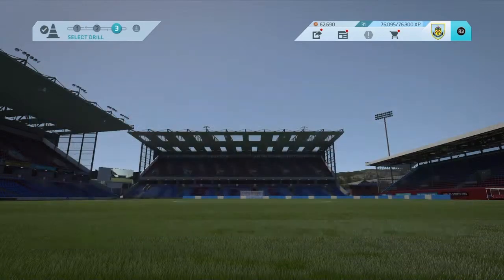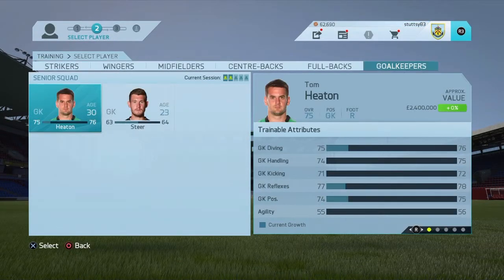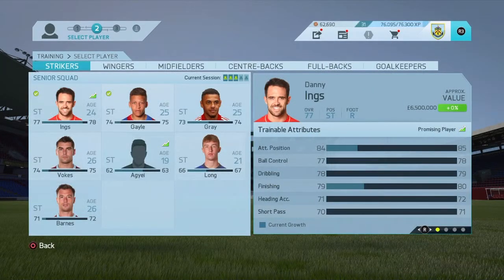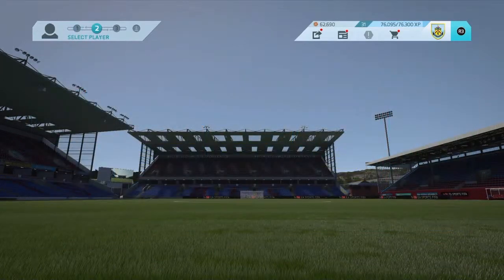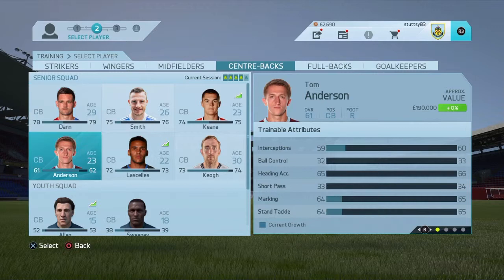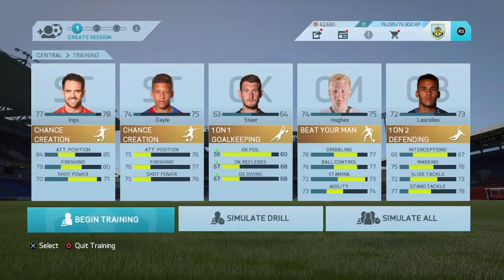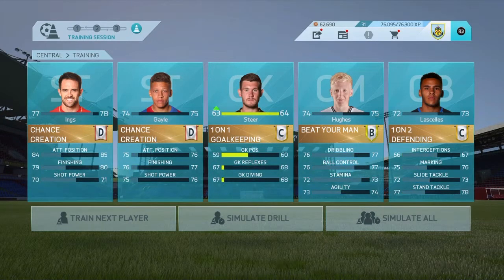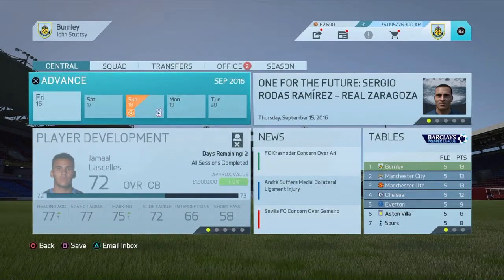And let's hope Burnley can keep going and get the 3 more points. We're just doing some training drills, as you can see, looking to improve our goalkeepers at the moment and our defenders and that type of thing. We go to the 5th and final one. So let's just simulate them. So there we are. That's the training sessions done. For now, we'll see you then.